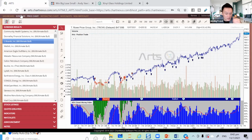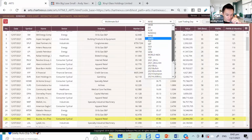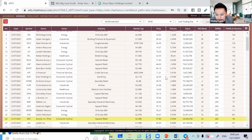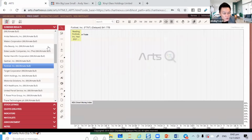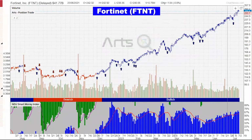Okay, so for US stocks, if you are using this system, recently I put up a list, the last one here, NDU US Stronger SP 500. If you screen for Ultimate Bull, you will have a mix of NASDAQ and NYSE stocks in this list, which are the strongest stocks. One of the very strong ones is Fortinet, FTNT, NVIDIA, all of them very strong. IDXX, very strong. So you've got this kind of trend, that means every day just goes up.